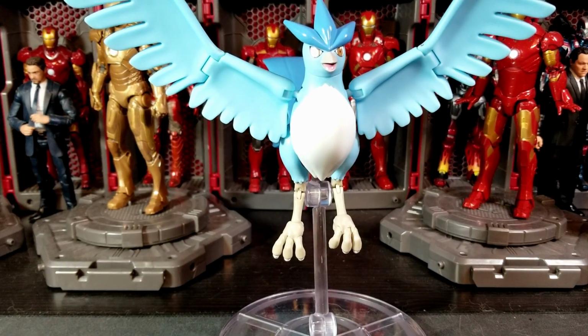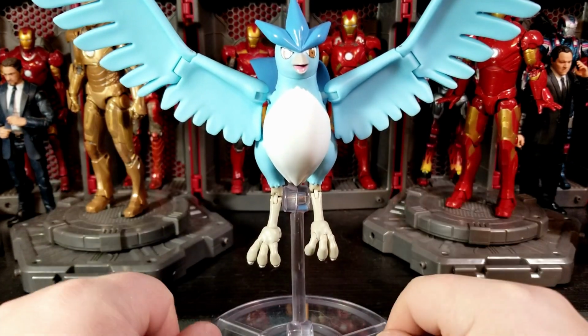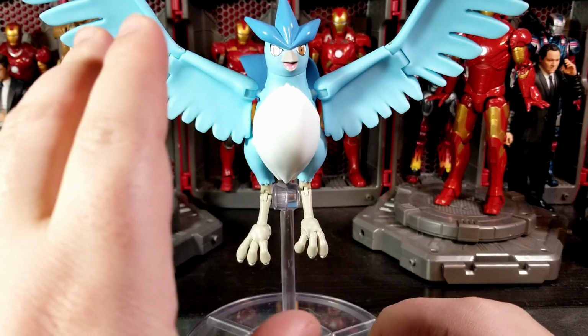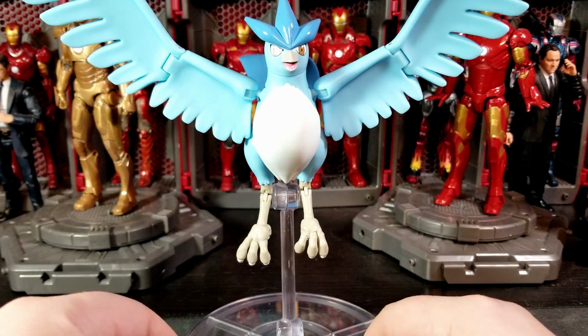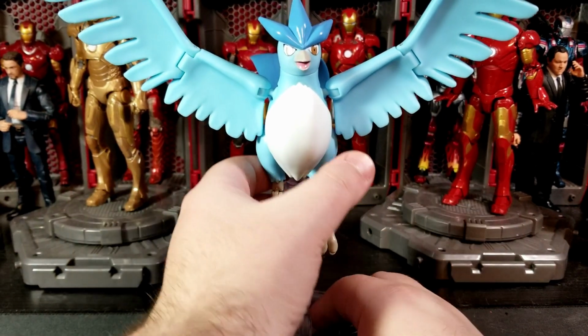but as you can see with that figure, this is a vast improvement. That was a 5-point of articulation figure where the legs just kind of spun left to right, or they could spin around. The head just barely looked up, but it was just the beak, it wasn't the whole head. The wings did spin, but that was it. They could go forward and backwards, and the tail could spin around. But this figure is a vast improvement.